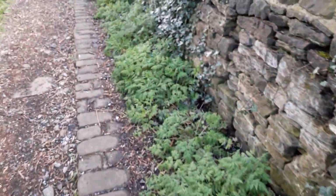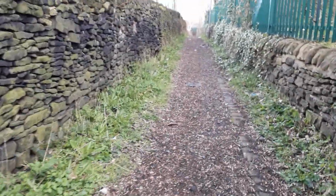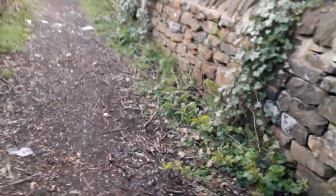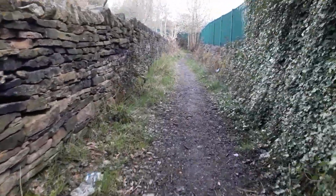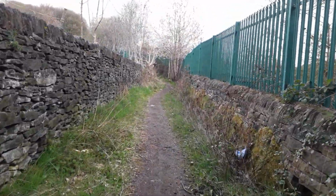Horseshoe. Which led up. See, the live line is just beyond there. I'm going to see if we can get a view from this side of the fence, if possible.